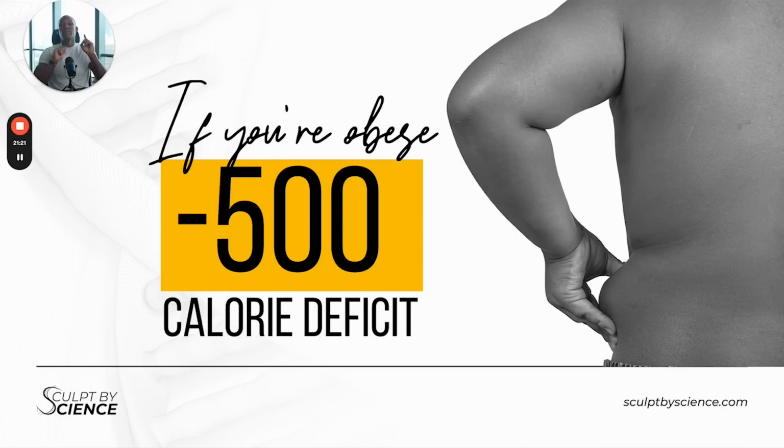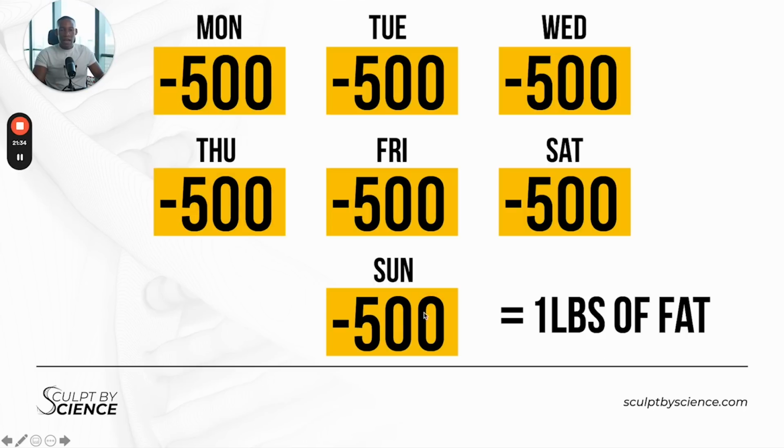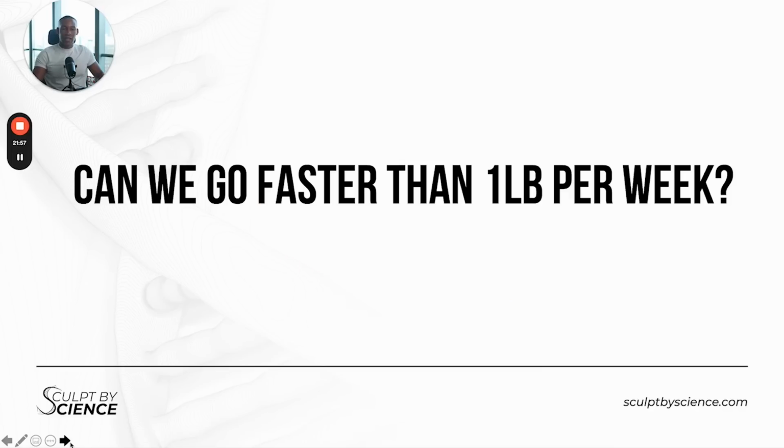And the science is to make sure that we are eating fewer calories than what we're burning, is we minus 500 from that total daily energy expenditure. And what happens is 500 calories a day, let's say you're burning 3,000, but you're eating 2,500 every day. It's minus 500, and that is equivalent to 1 pound of fat. And you'll lose 1 pound of fat, but I'm gonna show you how to lose more. Can we go faster than 1 pound a week?